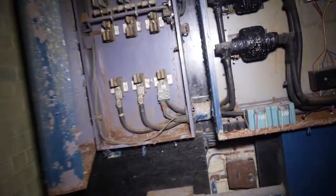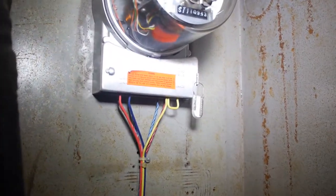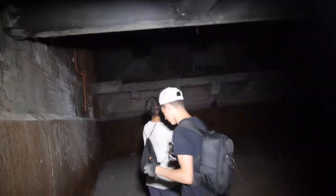This is where the main circuit boards were. Look at all this. This looks kind of fresh though, eh? Here's the main breaker. These aren't fresh. No. These doors are tiny. I need a duck. Jeez, this is huge. Oh my gosh.